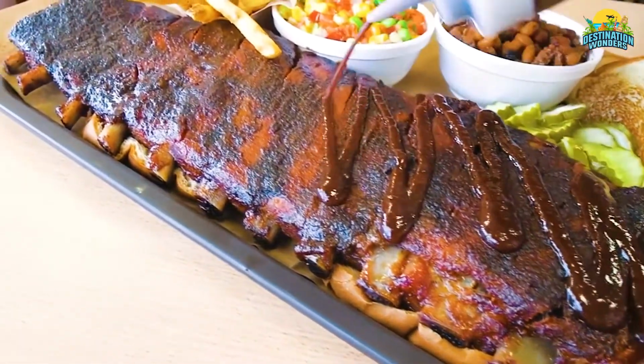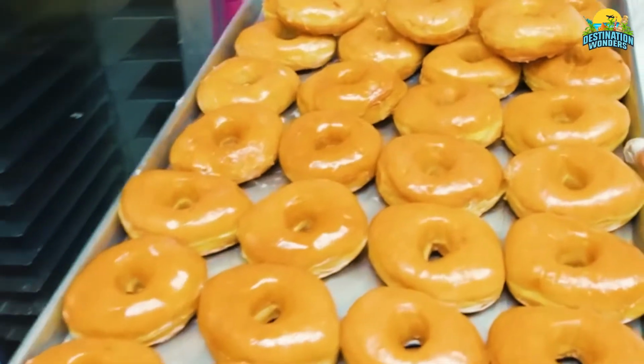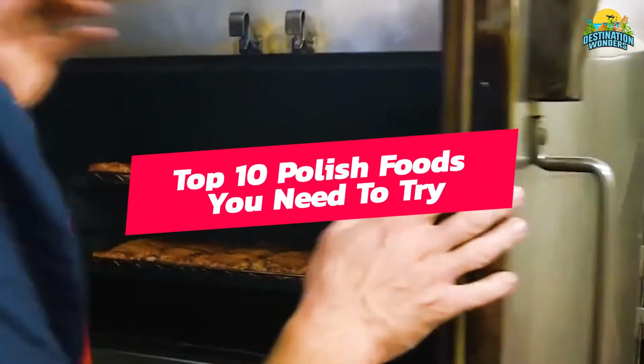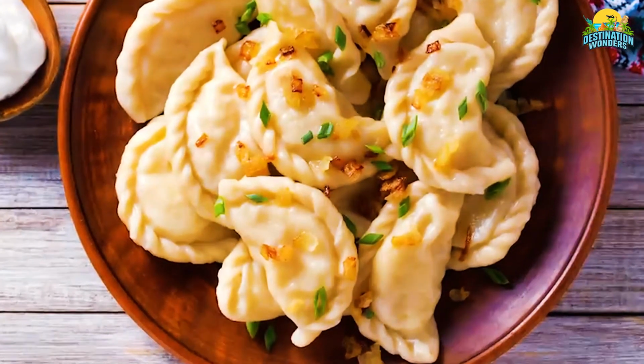While some people know a few famous Polish dishes such as pierogi, Polish cuisine has much more to offer. As a native Pole, let me introduce you to some of the best Polish foods. Number 1. Pierogi. Undeniable, pierogi is the most popular Polish food.